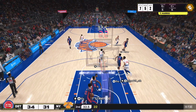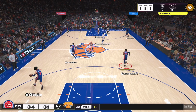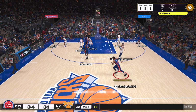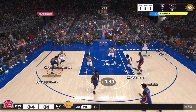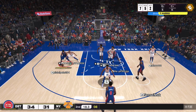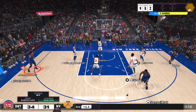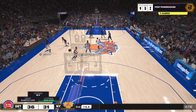OG Anunoby helped the Raptors so much on their title run in 2019. Yeah, the hard part is he was never able to suit up for the NBA Finals. To get through the season and then have an injury at that point, heartbreaking for a player. But consider, he's the first UK-born player to win an NBA title, and that cannot be taken away.